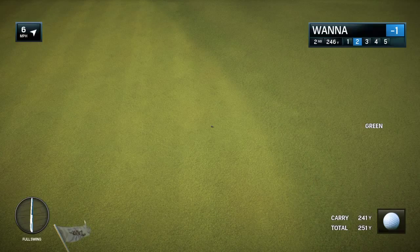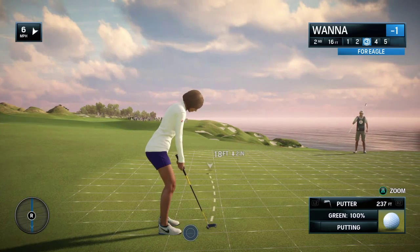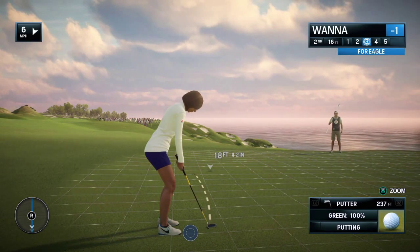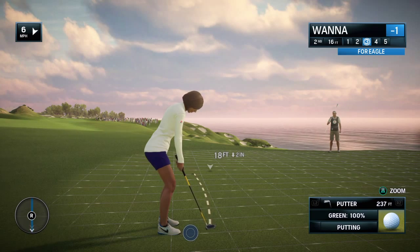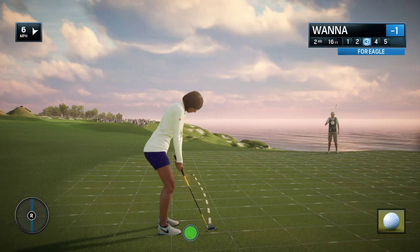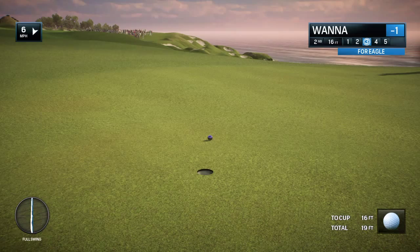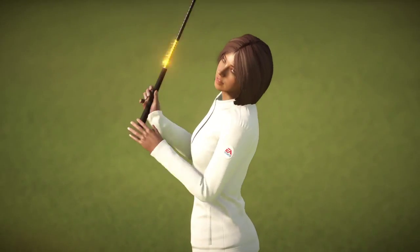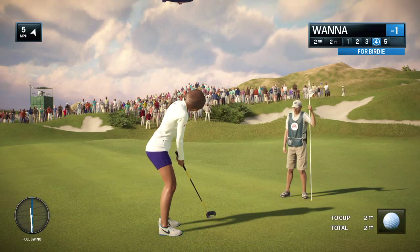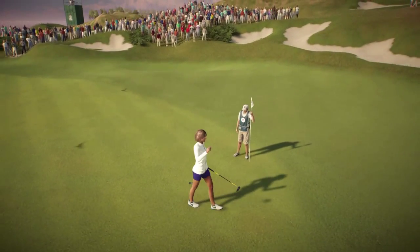And a chance for eagle after that perfectly played shot. Just a little snack, though. Oh, how did that miss? Are you kidding me? I mean, that one was dead center. Oh, chance for birdie. How about this? Birdies at 1 and 2. We could be in for something pretty special today.